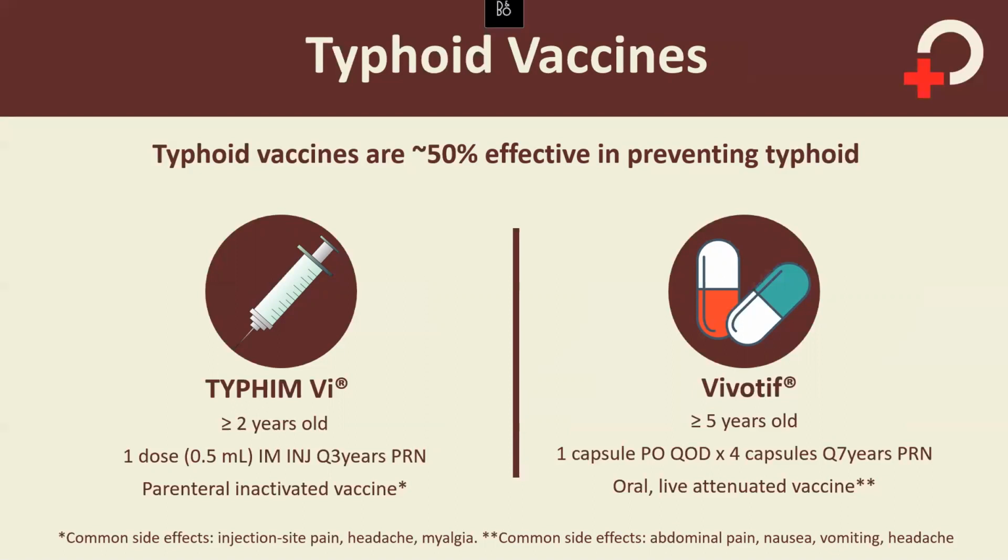So the recommendation here is to really only recommend it if it is a patient that you feel comfortable and that they feel comfortable adhering to the administration so that they do achieve that full protection. The recommended dosing is 1 capsule by mouth every other day for 4 capsules. Some other things to keep in mind are that it needs to be stored in the fridge, and it also needs to be separated from food, either an hour before or 2 hours after a meal.